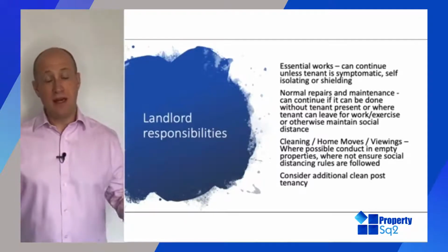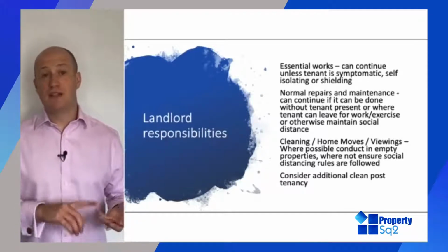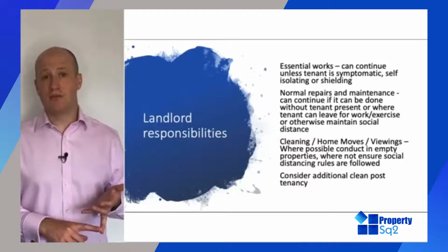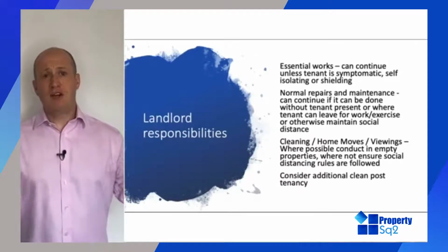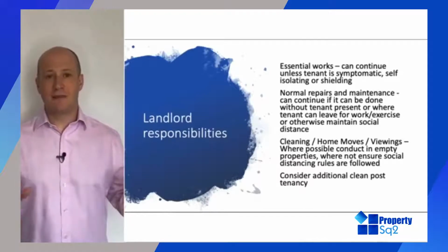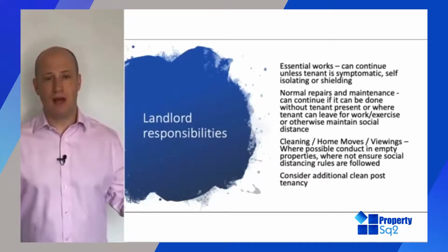So that means that things like regular cleaning and HMOs can go ahead, some of those smaller repairs and maintenance jobs can go ahead, non-essential things can go ahead, and the day-to-day business of lettings gets back to normal as long as you're doing it in a socially distanced way.